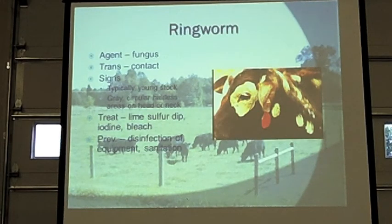Ringworm, I just wanted to mention it. Not typically a major problem, except it's just an eyesore. Ringworm is typically spread by contact. So if you buy an animal that looks like this and you bring it back to your herd, then guess what? Most of your calves are going to end up having some form of ringworm.